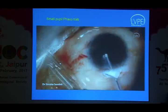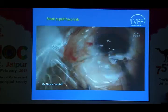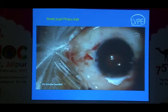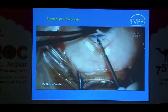Then direct chop is a technique that I generally use, so go ahead and do the cataract surgery the way you would normally do. So pupillary stretching, either with iris hooks or just a visco expansion itself, using a high viscous viscoelastic to dilate the pupil a little bit. Even if you get about 5 millimeters, you should be able to manage unless it's a very hard cataract.